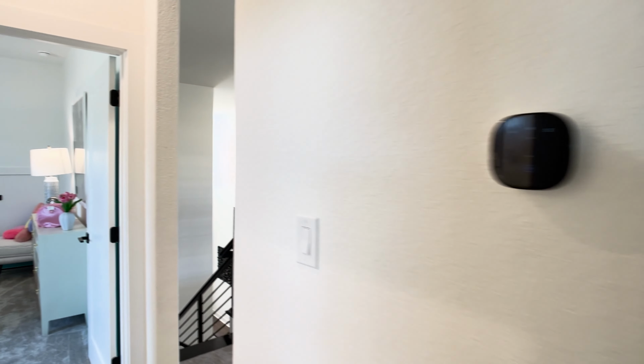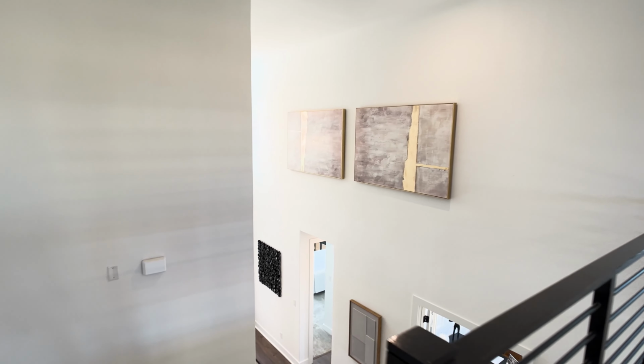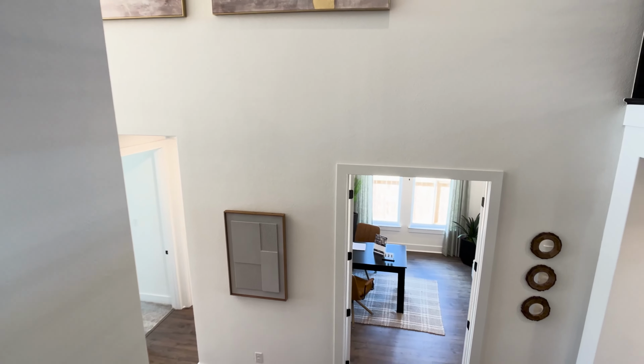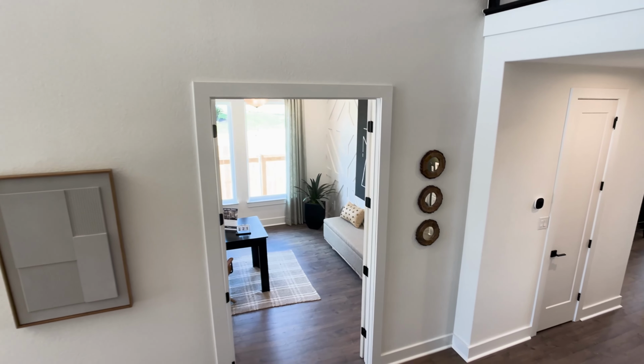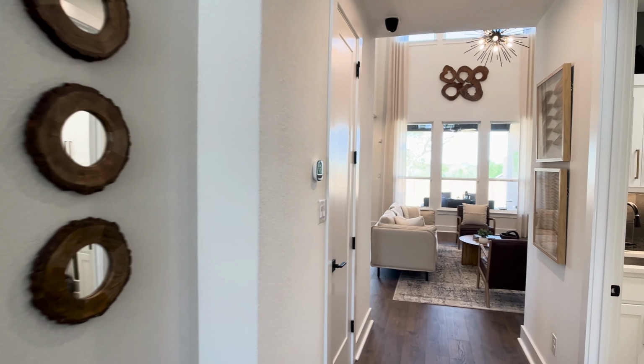Now, that area has a lot more competition with new construction, so obviously the prices are much better in that area. But I find a lot of clients want to live in this area if they want to be closer in to some of the things that people want to be around, like the Domain, or closer to downtown, or closer to some of the employers that have come to North Austin.